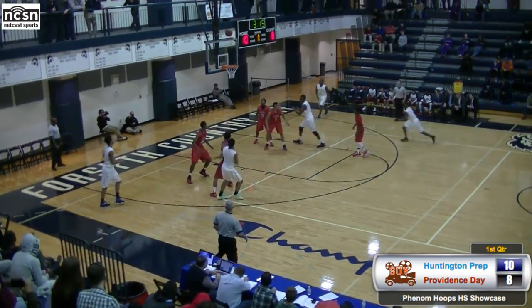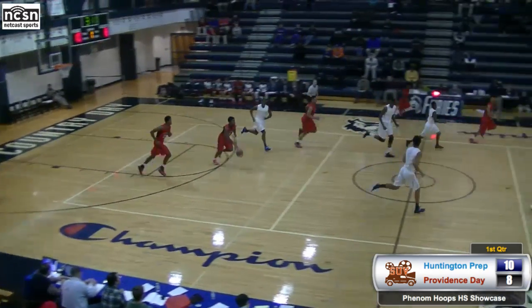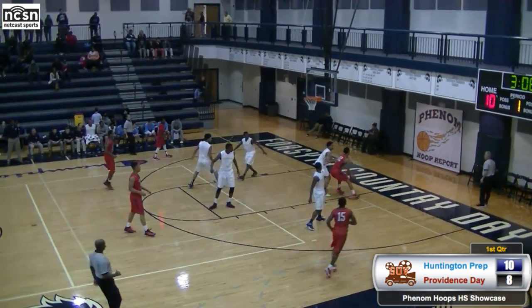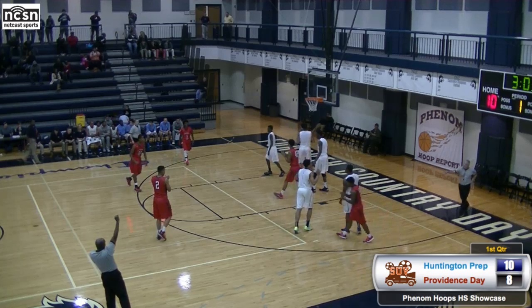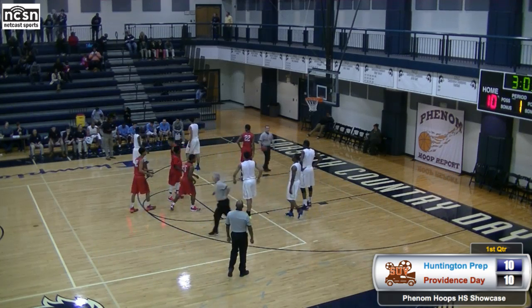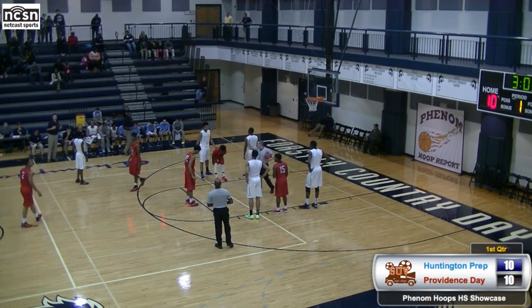Good move. Nice pull up. Julius Felder gets the ball in there to Howard. Nice finish in there by Josh Howard, and that's going to send him to the line. Use the glass now. Providence Day has proven they like using the glass. Yes, sir. You're right about that.